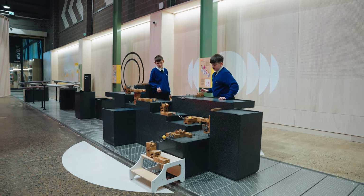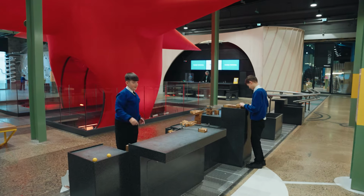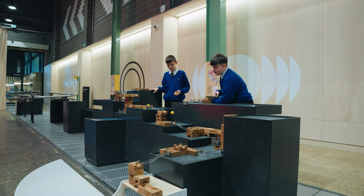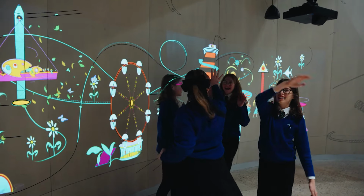With our beautiful big marble run, you can choose pieces of kit that slope and turn and create a multi-story track. Think about connecting up your design with someone else's. Wonderlab is a great place to work with others and solve a problem together.